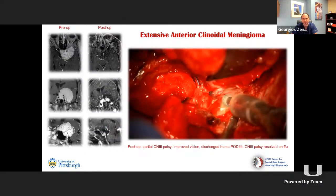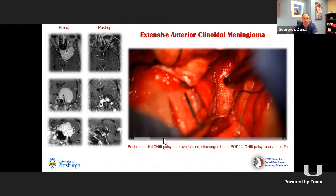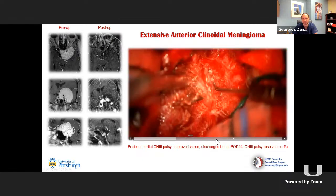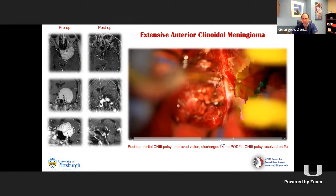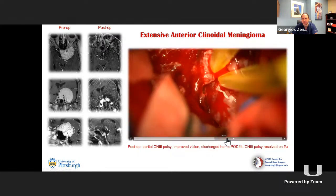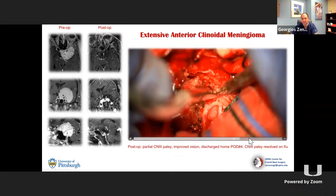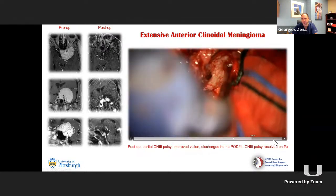Of course, we have the standard open approaches. This is a COZ approach for this tumor and anterior clinoidectomy, following down and identifying the carotid, and sort of excavating from the inside out. I don't know how well it's playing, but again, working from the inside out, starting from the anterior clinoid and then connecting laterally to medially.